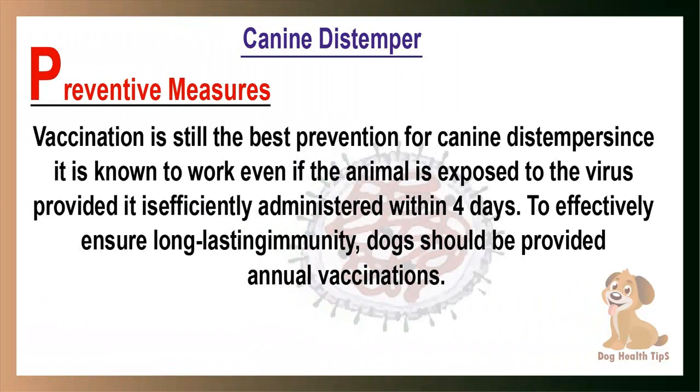Preventive measures. Vaccination is still the best prevention for canine distemper since it is known to work even if the animal is exposed to the virus, provided it is efficiently administered within 4 days. To effectively ensure long-lasting immunity, dogs should be given annual vaccinations.